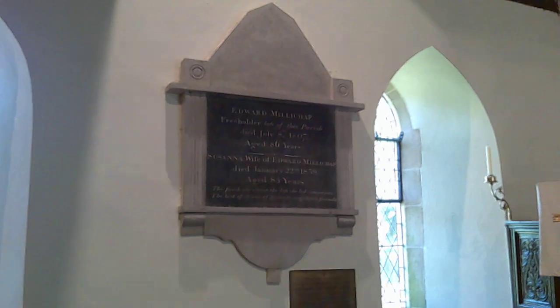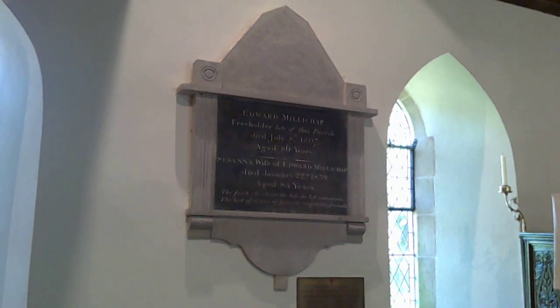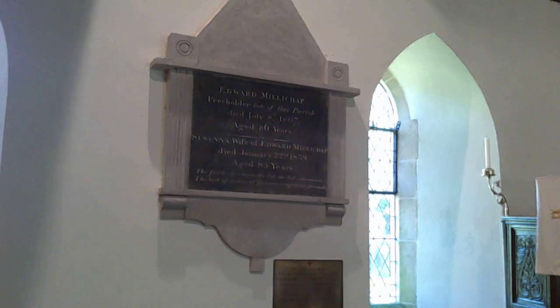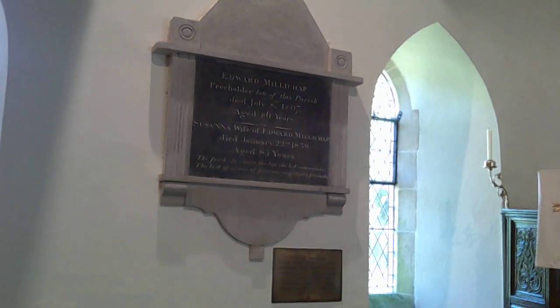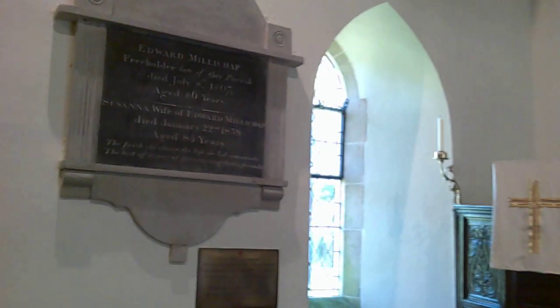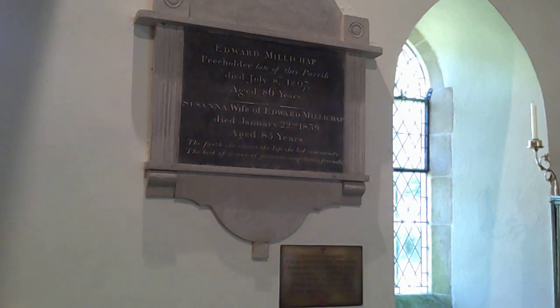Here we have Edward Millichap, freeholder late of this parish, died July the 8th, 1807, aged 86 years. Susanna, wife of Edward Millichap, died January 22nd, 1839, aged 85 years. So she's over 30 years younger than him. But the faith she chose, the life she led, commends the best of wives, of parents, neighbours, friends.